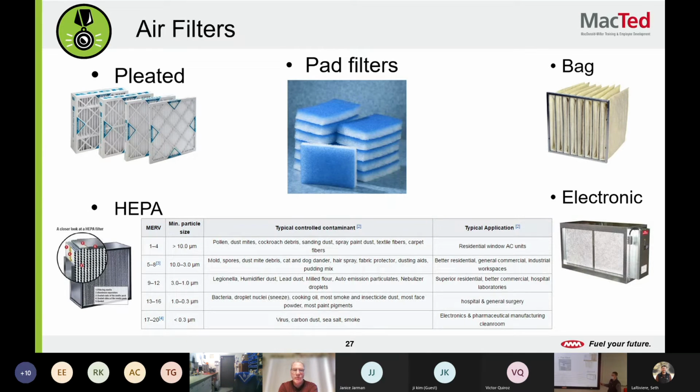So this will kind of go, if MERV 13s are the best. MERV 13s are not the best. We'll go through this chart here. That's a good question.